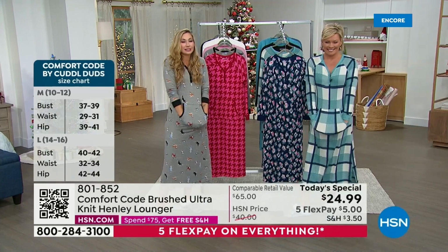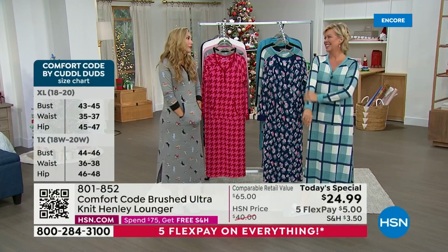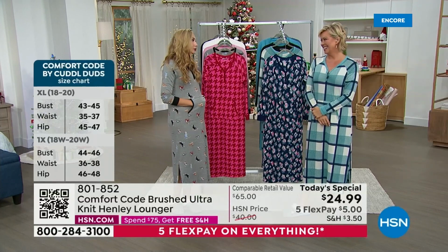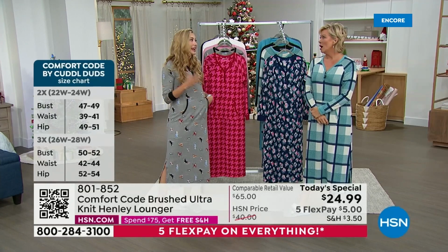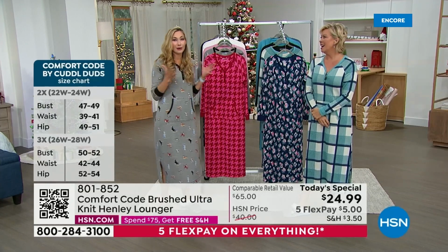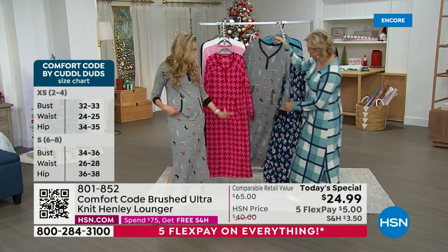I love how cozy it is. You saw those pictures of me. I love the fun friends because I have all the fun furry friends at home. I have my 2 puppies. I have a toy Australian Shepherd, a mini Schnauzer, and a big floofy kitty cat. So I have all the fur friends at home, and I love that we have both the kitties and the puppies on here. I do too.